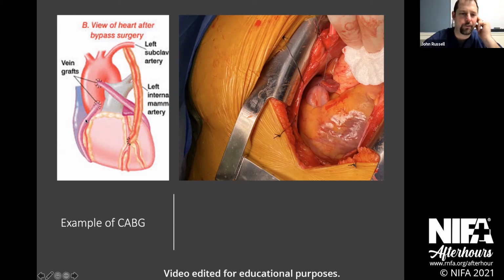And then the vein grafts will go to the other blockages as you see fit. CABG times 3 would typically have the left internal mammary artery plus 2 vein grafts. CABG times 5 would have that 1 artery plus 4 vein grafts.